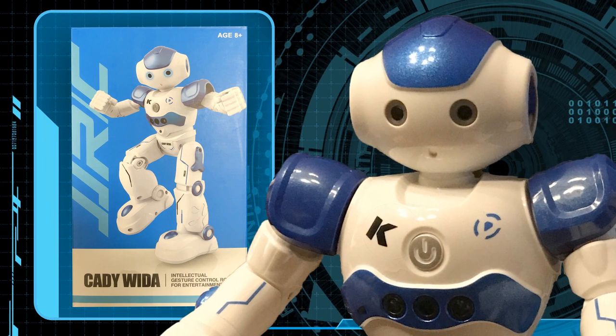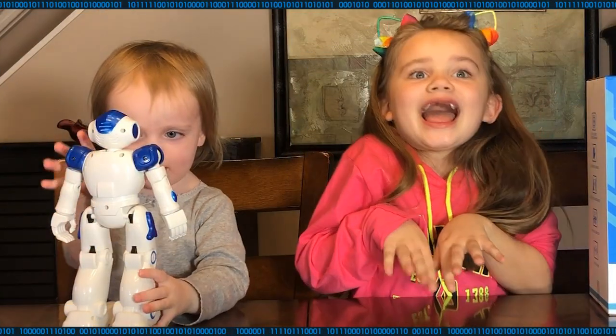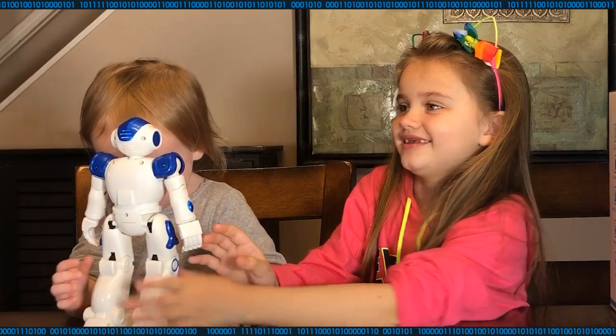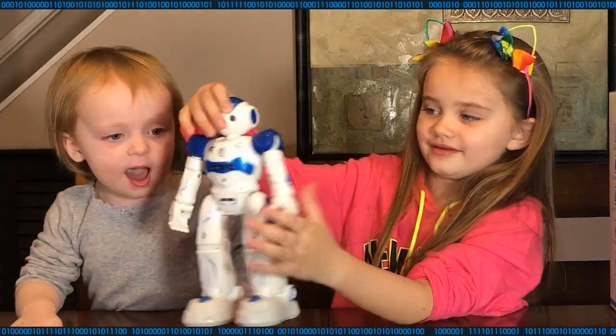Intelligence robot. Very good. This is the most awesome robot that we have seen on the market. It is so cool. It's got so many fun features. Is it on? It's an intelligent robot, and it's even gesture sensoring. Turn it around so the camera can see.